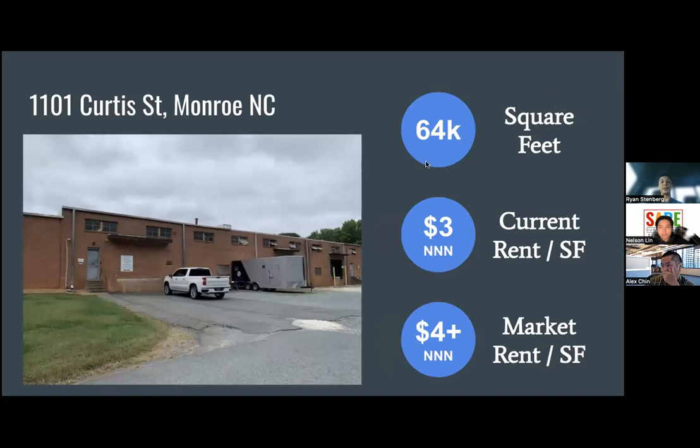So the building is just a large manufacturing warehouse. It's 64,000 square feet in total. The current rent is $3 a square foot. That's $3 a square foot triple net. So in the commercial real estate world, almost everything is done on a square foot basis. And so you would take $3 and multiply it by 64,000, and that would get you the annual base rent. That comes out to 192,000. The triple net part, as I mentioned earlier, means that they also pay the expenses. That's the property tax, the insurance, and utilities, maintenance and repair, et cetera. So they also pay your expenses.